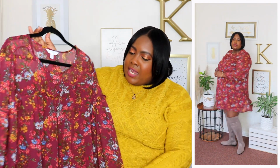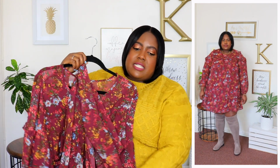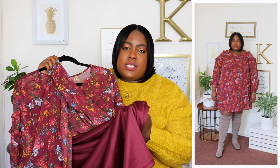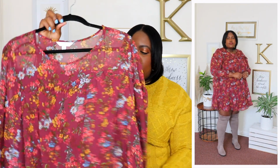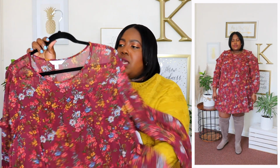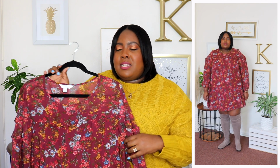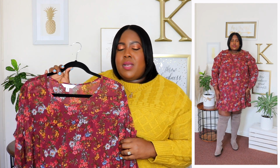This is a layered dress. It has a sheer polyester material in front, and it does have a slip lining underneath, which is super thick and definitely not see-through. This dress meets me a little bit above my knee, and it does have a beautiful ruffle hem detail. This could be styled with your favorite over-the-knee booties, which is what I styled it with in this video. You could definitely wear it also with some sneakers or some mules.